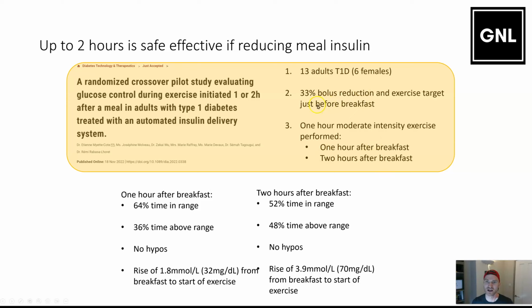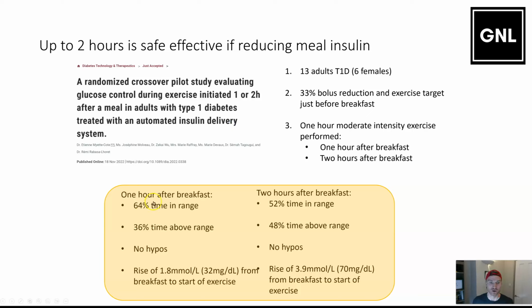It took 13 adults. Just before breakfast, they did a 33% bolus reduction, just as in the previous study. They put the exercise target on just before exercise, and then on the first day, they did the exercise 1 hour after breakfast. And on the second day, the second time they came in, they did the exercise 2 hours after breakfast. And we have a look at what happened to the differences. So if you do it 1 hour after breakfast, you get more time in range than if you do it 2 hours afterwards. You don't experience more time above range, above 10. And you don't have any hypos. So they basically both perform really well.